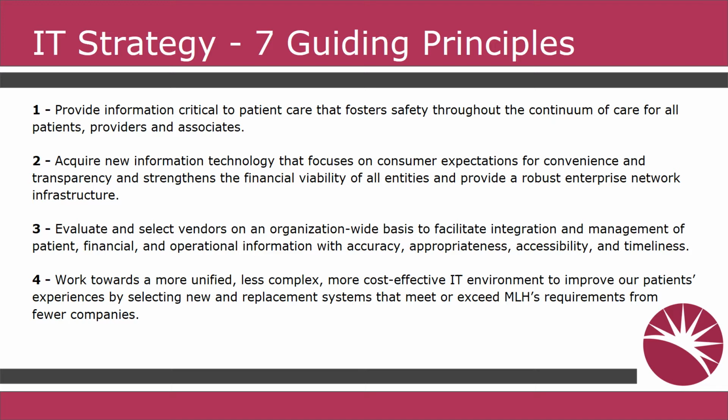This is key for the healthcare provider to provide a more intimate bond with the patient, to let them know that they're doing the best they can and they truly care about them in their time of need. Number 3, evaluate and select vendors on an organization-wide basis to facilitate integration and management of patient financial and operational information with accuracy, appropriateness, accessibility, and timeliness. This is key for when they select vendors, that they need to evaluate them so that they'll do their job right and as accurately as possible to make sure that patients are not in danger.